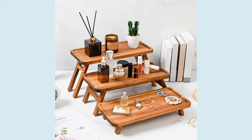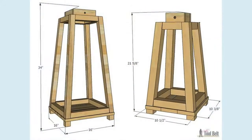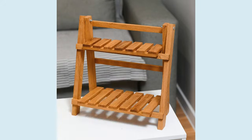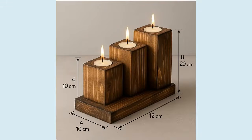Next, let's talk about small furniture projects. Compact stools, mini side tables, plant stands, and laptop stands fall into this category. These pieces require a bit more assembly but remain beginner-friendly because the structure is predictable and the shapes are simple. Small furniture is both practical and decorative, and it often becomes a conversation starter in someone's home. Items like plant stands sell extremely well because they make greenery look intentionally placed and beautifully displayed.